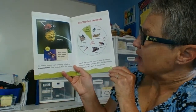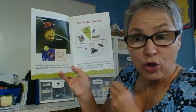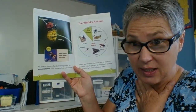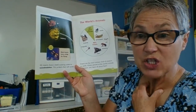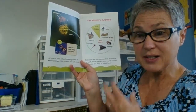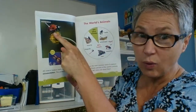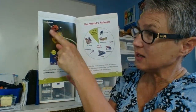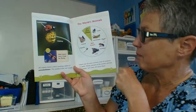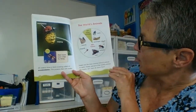All insects have a hard covering called an exoskeleton. Ooh, you and I, our skeleton's on the inside, so our soft, squishy stuff is on the outside. And some of our skeleton protects other soft body parts that we have inside. All of the insect skeleton is on the outside. This protects their soft insides.